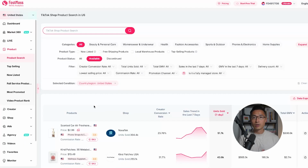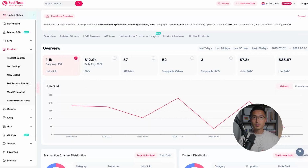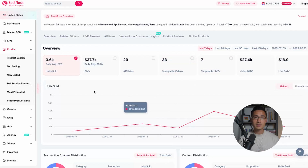Now, when I'm actually looking for products to promote, I always filter by commission rate first. I want at least 15%, so I'm not making pennies per sale. Then I look for products that have sold at least 5,000 units. That's a sweet spot where it's proven, but not oversaturated yet. But filtering is just the beginning. The real money is in the trending direction. For example, this product sold 1,200 units last week and 3,600 units this week. That's a 200% increase, which means it has potential to pick up fast.